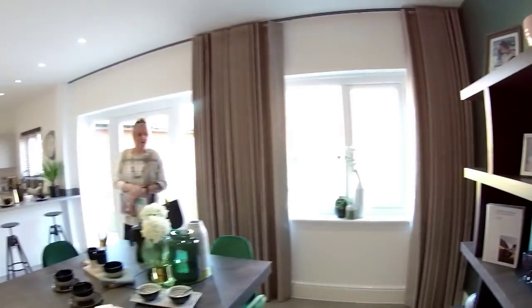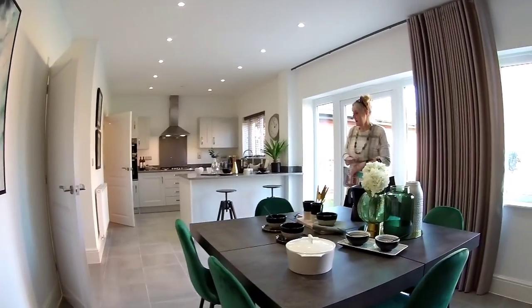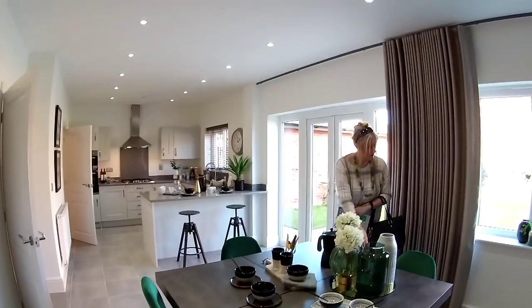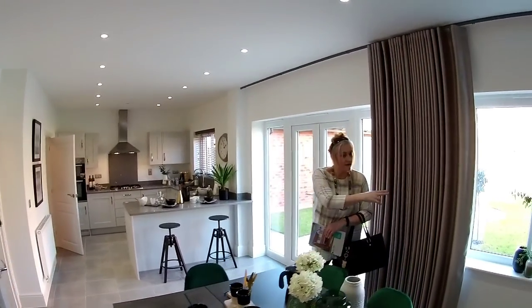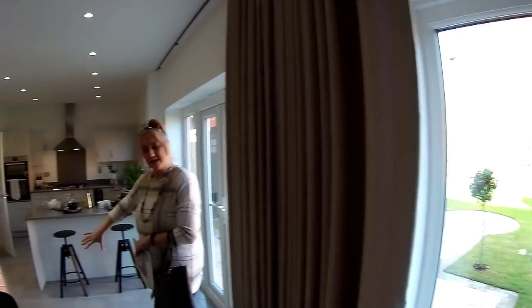Feels really spacious. Very nicely styled, I have to say. It's lovely. Green is one of my favourite colours. You've got a window there. You could have a sofa at this end. You can move your table on a bit. There's plenty of room, isn't there?